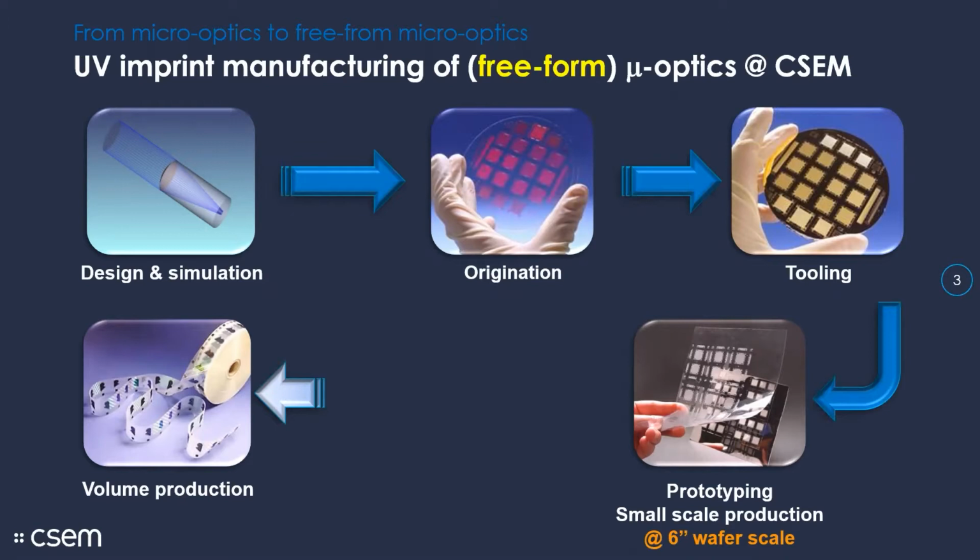We always start from designing and simulating the structures that we want to fabricate. To fabricate the structures, we produce what we call an original that contains the original structures that we want to fabricate. It can be, for example, in glass, or it can be in quartz. Out of this, we produce a nickel shim, which is the tool that we will be using for production.